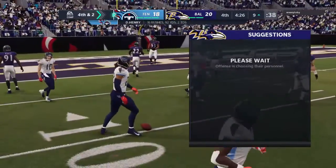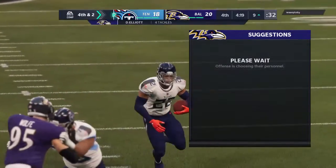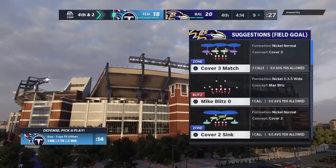And he's going to be taken down here, still a couple yards short of the first. 2 yards on the pickup there. It's 4th down. Have to kick this field goal, don't you? No question about it. Look at the clock. Look at the situation. Kick the field goal.